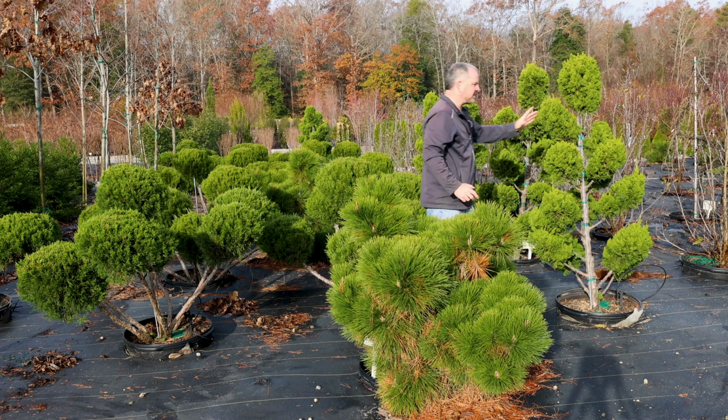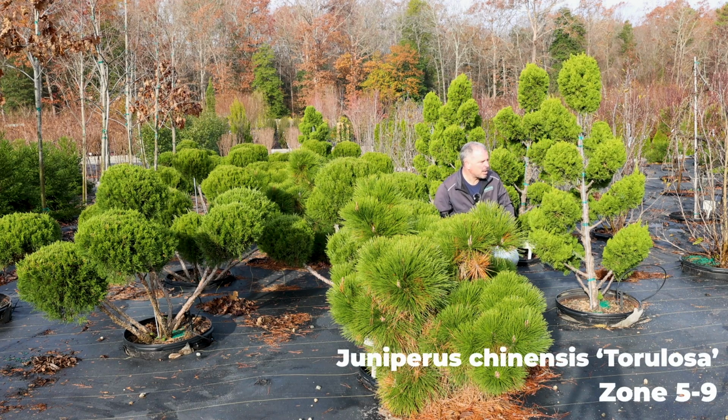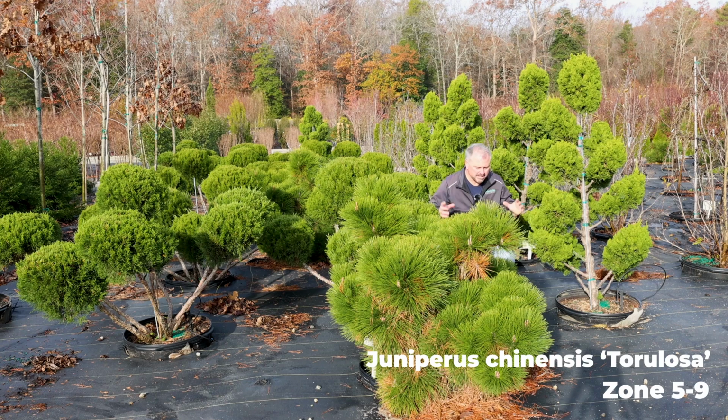And then this is Hollywood juniper, which has always been one of my absolute favorite upright screening junipers, because if you had 10 of them planted in a row, they'd all look different.